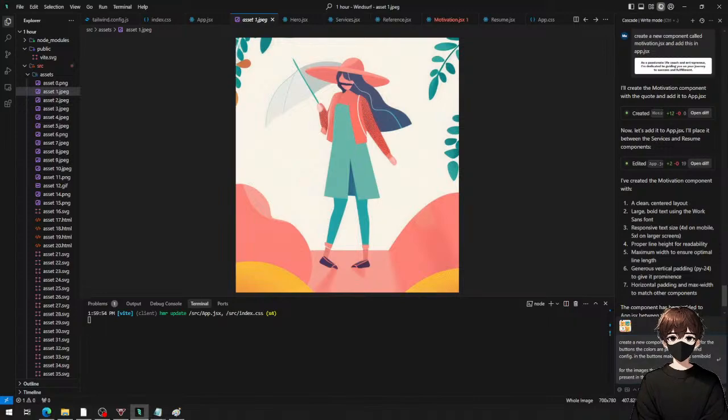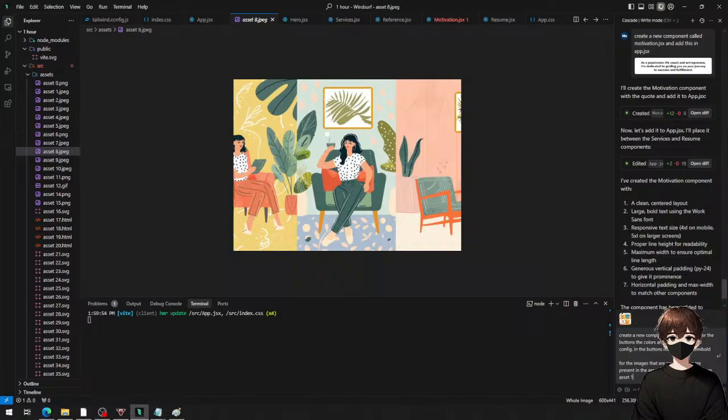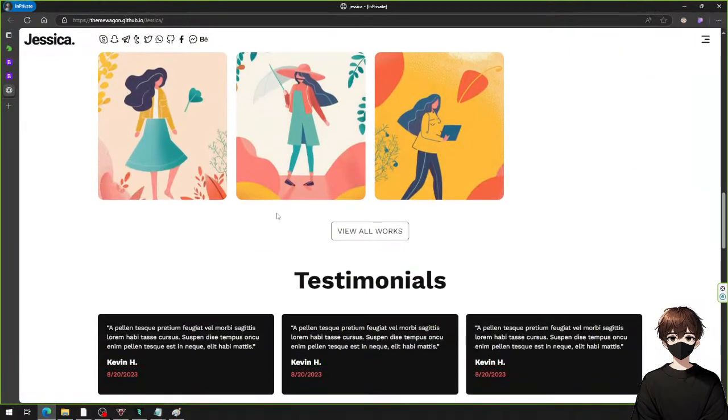between the names asset 1 up to asset, some files are JPEG, some files are PNG, but only asset 6 is a PNG file. It looks like the image I have provided you. Okay. Let's see how it works.